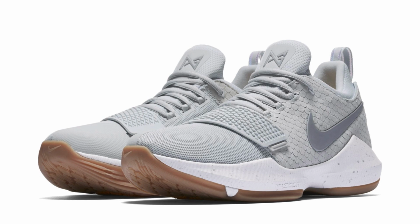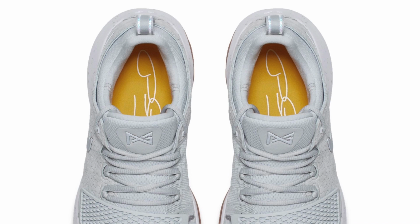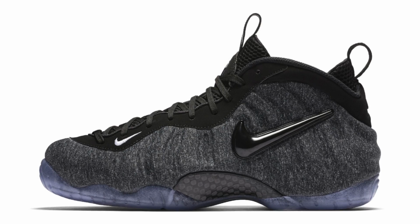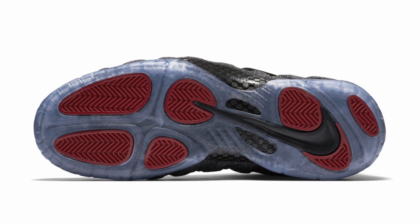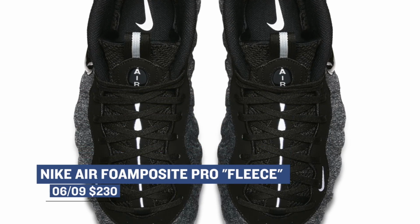Switching gears to tomorrow, Nike Basketball is bringing some more platinum love with the PG1. The rest of the Nike squad, well, they already had their pairs, so it's time for Paul George to get his pair, and these only cost $110, and you can grab a pair over at Finish Line. Keeping basketball on the brain, the Nike Air Foamposite Pro is dropping tomorrow as well, but with a slightly different upper. This pair will be winter ready, just in time for summer, with a fleece upper that mixes gray and black. As this is the Pro model, you can expect those to hit you for $230.